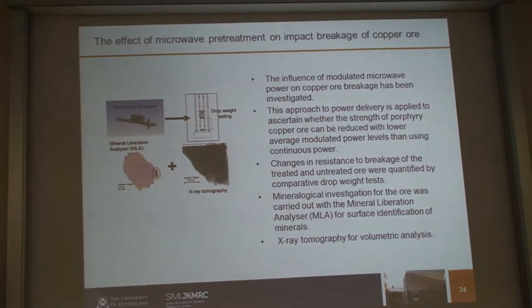Now, I would like to talk about a paper that I actually published in 2011. It is the effect of microwave pre-treatment on the impact breakage of copper ore. So we also saw that microwaves can be efficient in achieving this thermal breakage. And I was interested to see, if we treat particles in this way, what effect we can see when we have impact breakage.